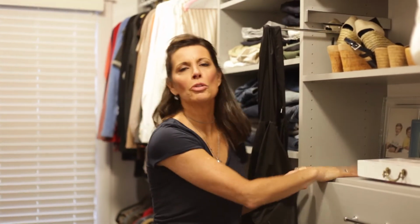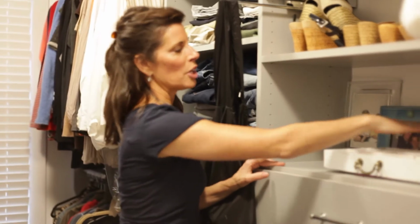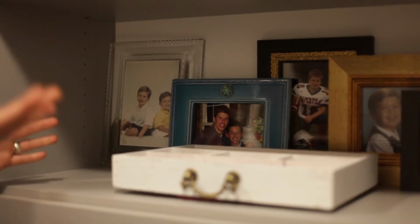Because I had pictures that I loved that I couldn't put up, I decided, who needs another shelf for shoes? And I decided to put just a row of pictures, layered, of my boys up there so I can see them every morning when I'm getting ready, and it worked out great. I plan on hanging a lot more pictures on the walls in here because why not? It's my closet and it's my family, so it's a great place to enjoy and use extra pictures.